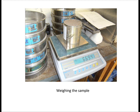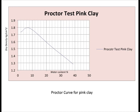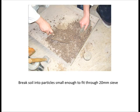Samples from each mould were taken to obtain the moisture content at that compaction. The results were graphed to obtain the proctor curve for that soil sample. Possibly more tests at different moisture contents should have been carried out to give a more accurate result. A CBR test was carried out on the pink clay to find its bearing capacity, as this soil could potentially be used as a foundation for the attenuation pond and berm.